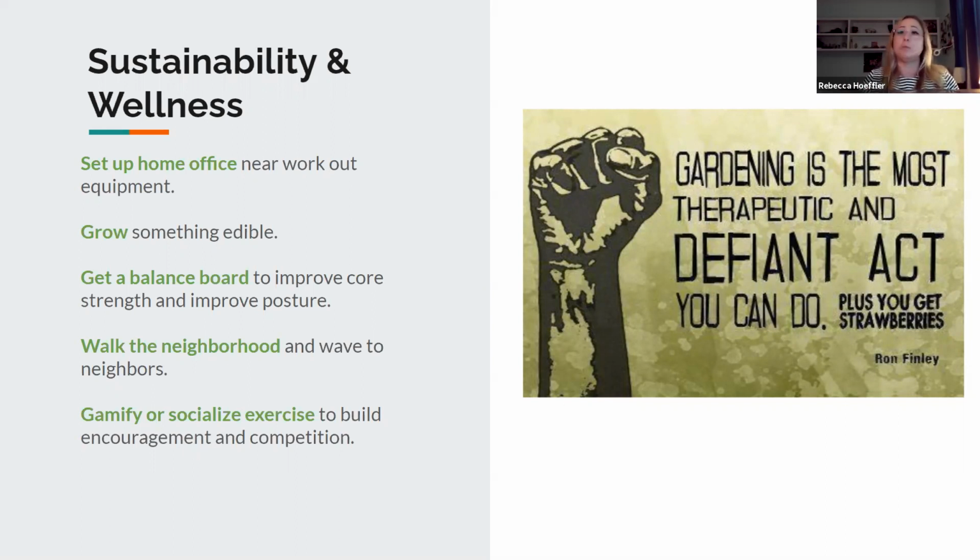Again, walking the neighborhood and waving to neighbors. I know we may be physically distancing, but I can attest that socially, I have met so many people through this in a safe manner, even if it's saying hi on the porch, talking to my neighbors, or when I'm out volunteering. When we say social distancing, it really is just physical distancing, and it doesn't have to be this paradigm that we participate in where we don't get to know our neighbors. So now is the time to talk to your neighbors.